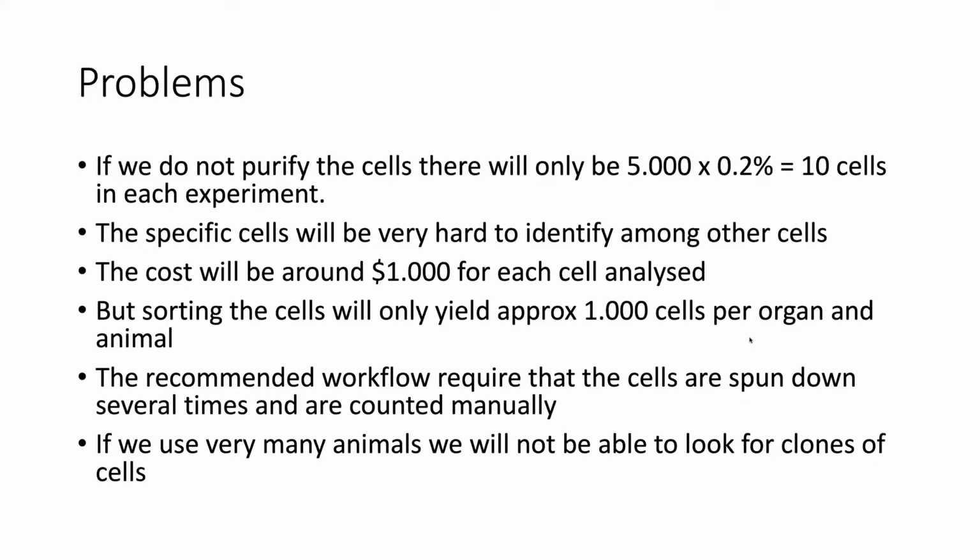Furthermore, even if we manage, the cost for each cell in the analysis would be in the order of $1,000 for each cell we analyze. On the other hand, if we now start with one mouse, we know that we could probably detect in the order of 1,000 of those T cells in all the Peyer's patches or in the mesenteric lymph nodes. And that would of course make the analysis much more efficient for us. We know that we sorted the right cells.